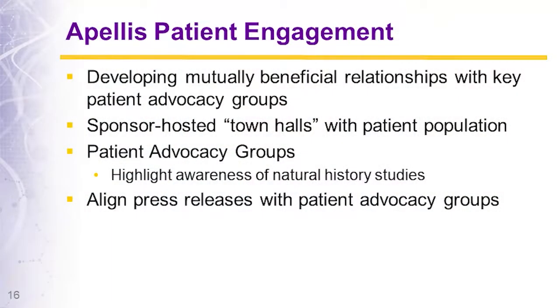Great. Thank you so much, Chelsea. So we are very keen on making sure we engage with our patients early and often. And when we look at this for natural history studies and rare diseases, it's super critical. And we always kind of look at this sometimes only one way, and it's actually a two-way street.